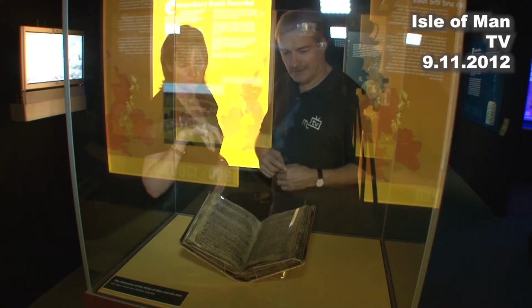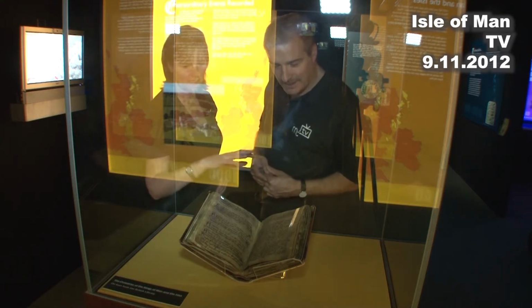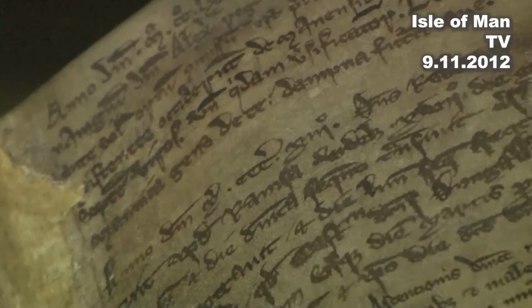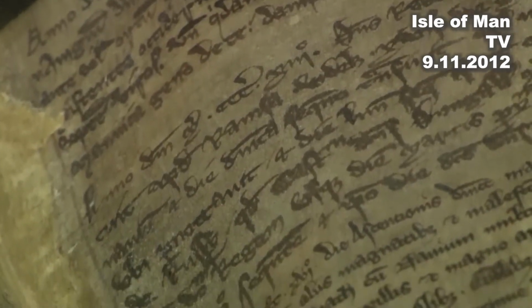And we know about this from what the Chronicles say. And the Chronicles tell about all these kings battling it out for control of the Isle of Man. And it just highlights how important and what a prize the Isle of Man was back then. And it's really kind of mind-boggling to think how the Isle of Man was the centre of this universe.